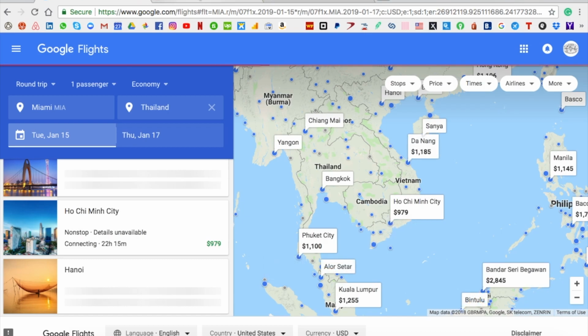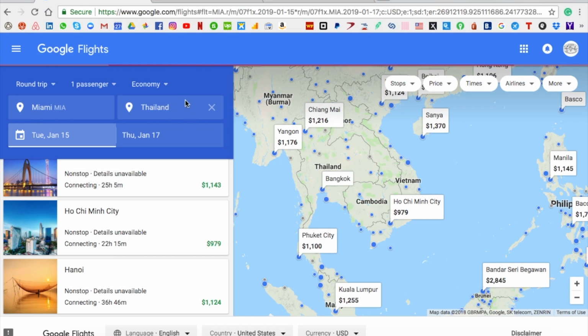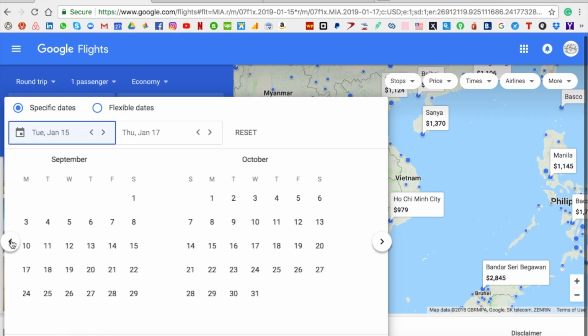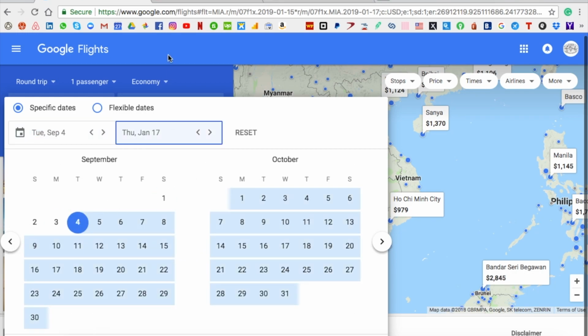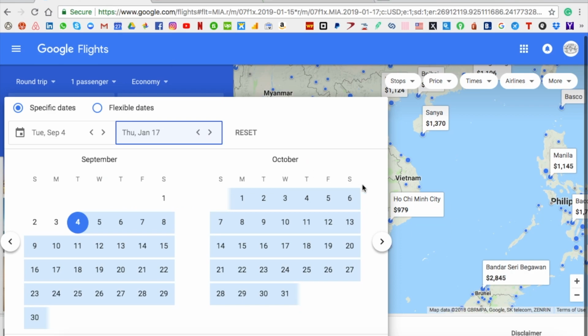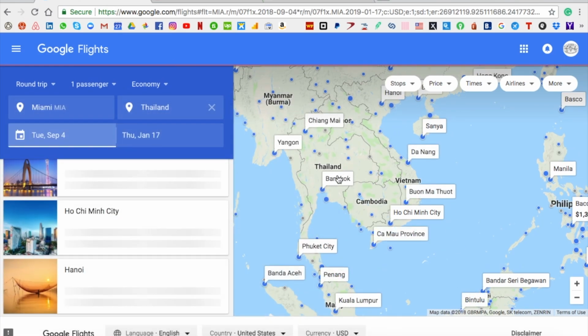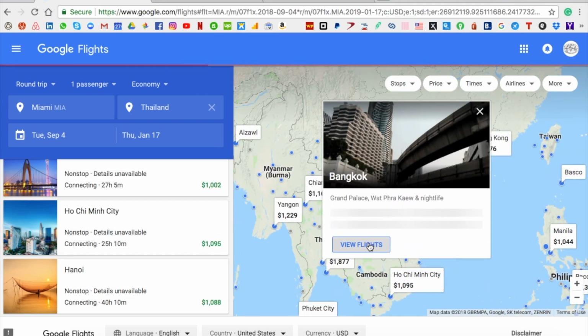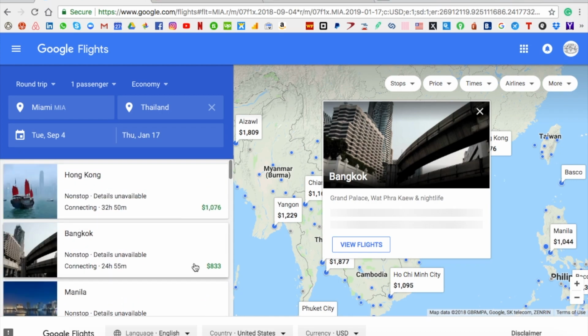For example, we found that flying out of Miami to Bangkok, Thailand was the cheapest on the day that we had put, which was September 4th, coming back on January 15th. So I can go over here, and that's going to be the flights with Google. If I select that particular flight, I can go view flights, and I can actually go through the process of buying the flight right here with Google.